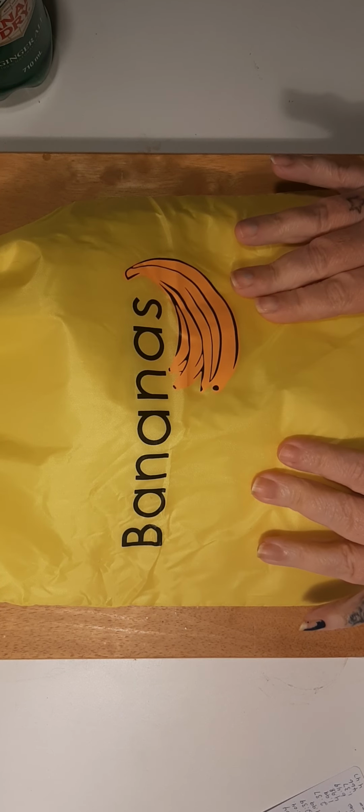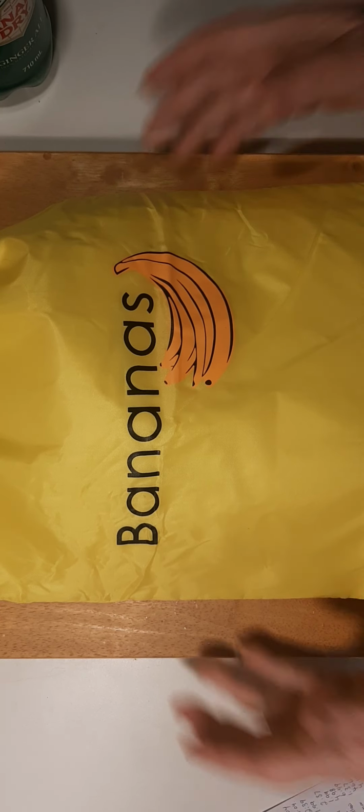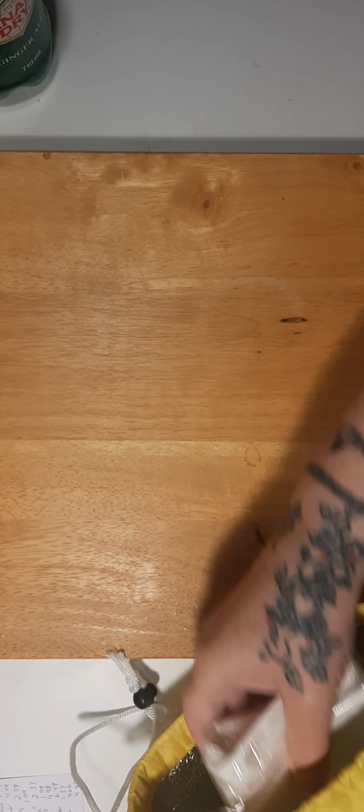Anyway, this was $4.47. I'm not sure if you can get them at, like, Dollar Tree cheaper or places like that, but as I said, with the price of bananas, it was worth a try. So, I'll let you know how it works. I've actually got some bananas here, but they're already a little bit past. They're still good for eating, but just not quite pretty.